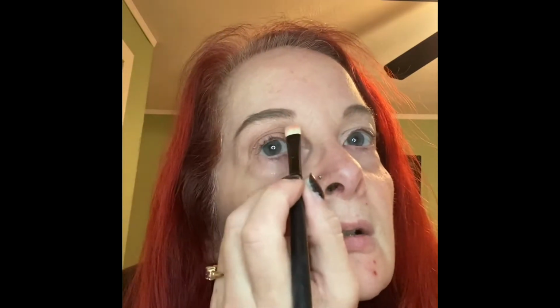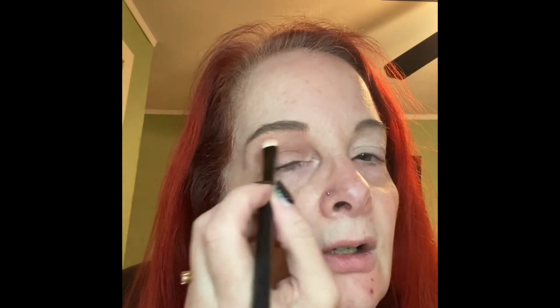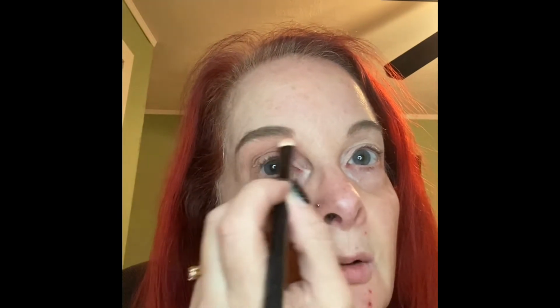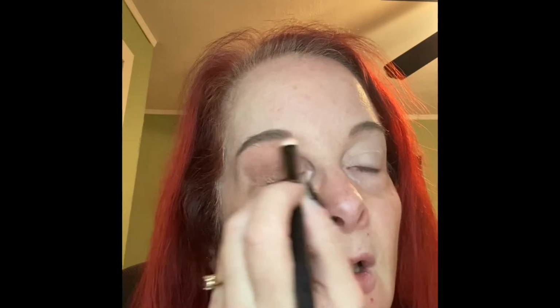Now this is probably a lighter look than I've ever done. I usually go really pretty bold. And you're just gonna highlight under your brow bone and blend it into the color that we got in the crease. And I just wanna use a little brush. I mean, you can use whatever brush works well for you, but I wanna make it really soft.